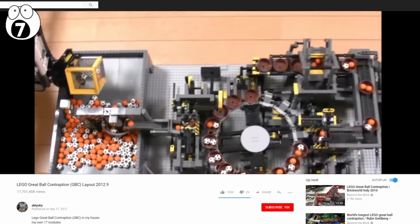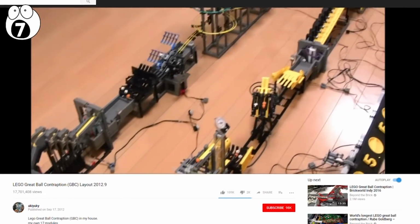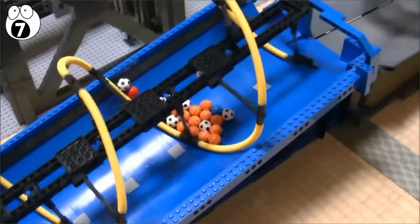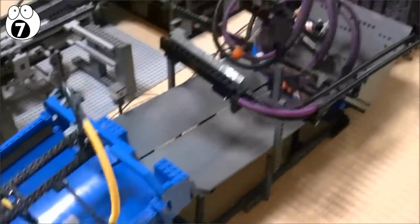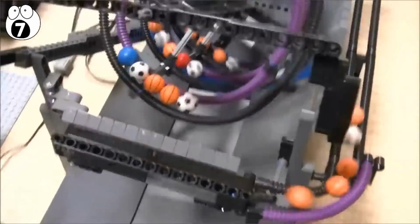The creator, fellow YouTuber Akiyuki, spent 600 hours building this particular contraption, which moves 500 tiny balls across a distance of 31 meters. It's oddly compelling to watch, and it's the most convoluted way to get anything to travel 31 meters.